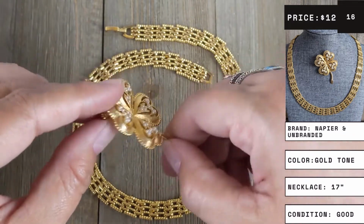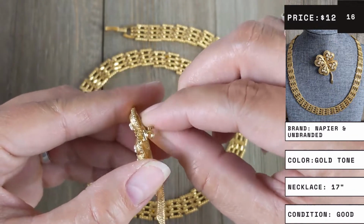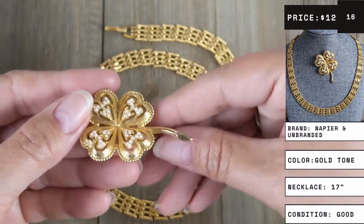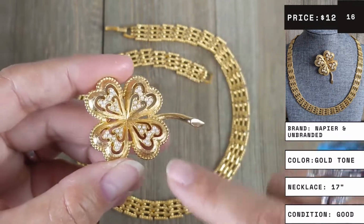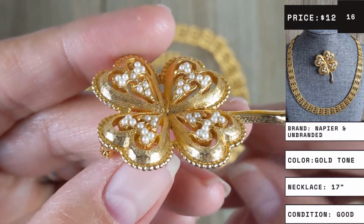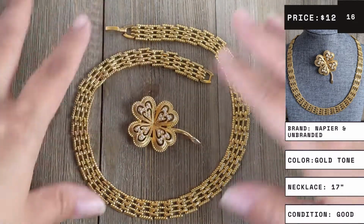It is not branded. There's no brand on it, and the clasp does work, the little closure there in the back. I don't see any bending here. It might have a little bit of wear on the edges that I cannot see here in the video, but I'll show you maybe a little bit closer. You can see the little teeny seed pearls on there. Very pretty. And I'm going to go ahead and lot it up with this necklace.